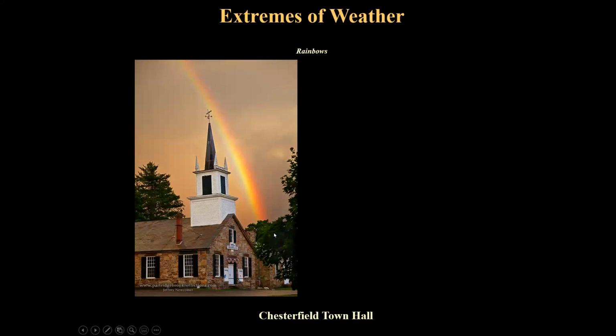nearby. And I always have some things in mind that I've sort of collected in my own mind about places I could go quickly so that I could catch the rainbow with some interesting context. In this case, I ran up to the Chesterfield Town Hall and was able to catch the rainbow still there. It was gone in about 30 seconds after I got there, but I was able to catch the picture.